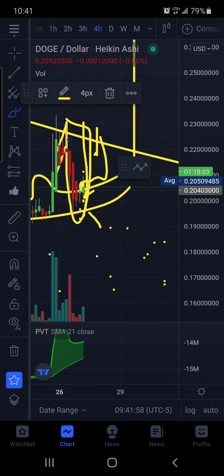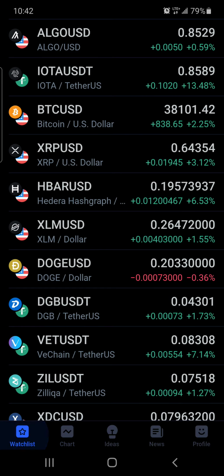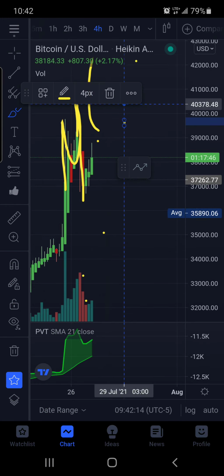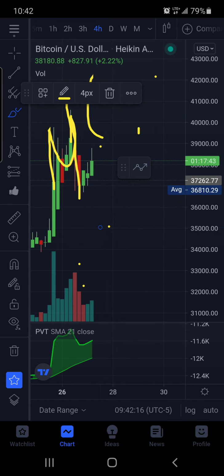Doge is either going to make the move like the rest, or the rest, like Doge, are going to break down. But it indicates to me that we're on a topping reversal, which means it should come up and test the upper channel. And by the way, Bitcoin slanted a little bit at the top, it leads me to believe that it's going to come up and retest.